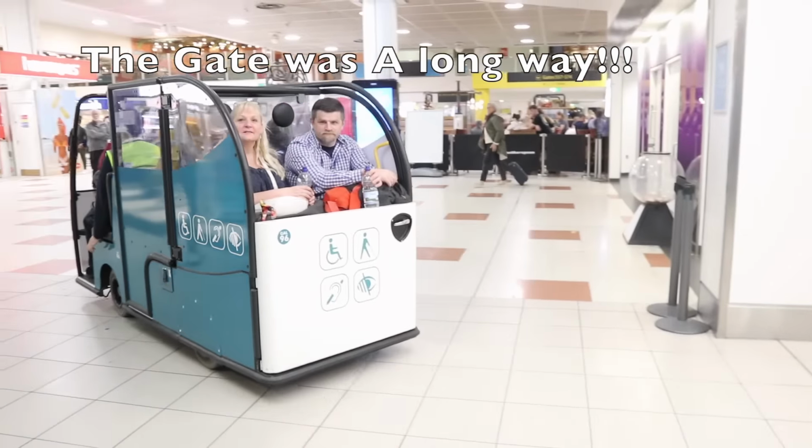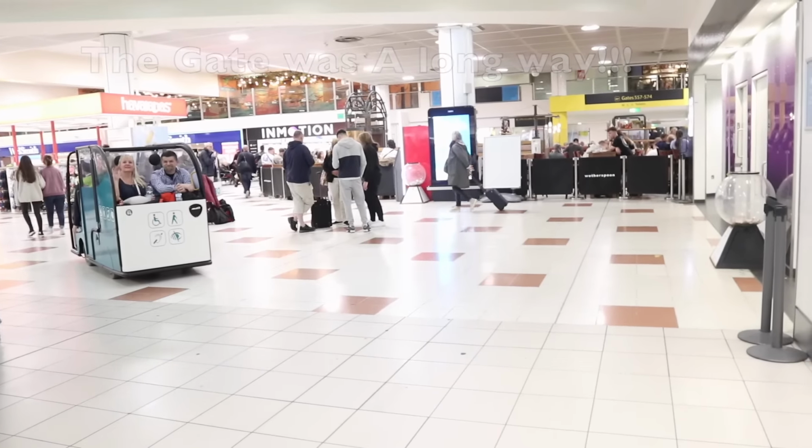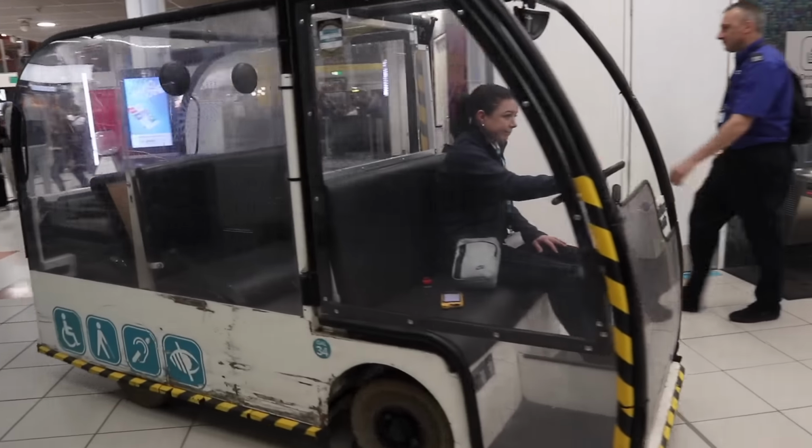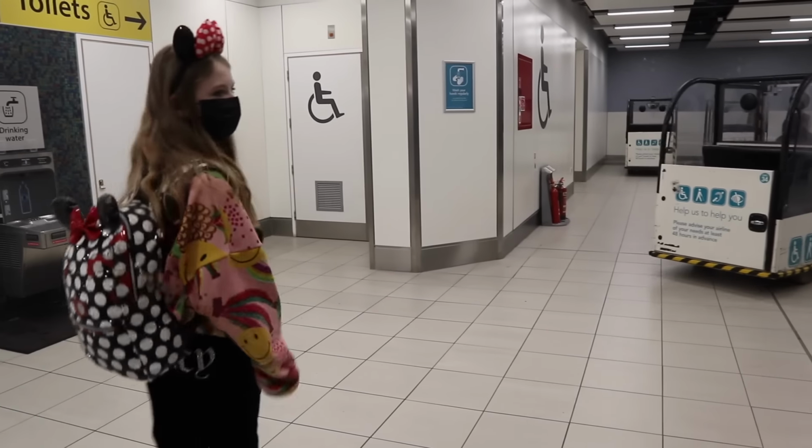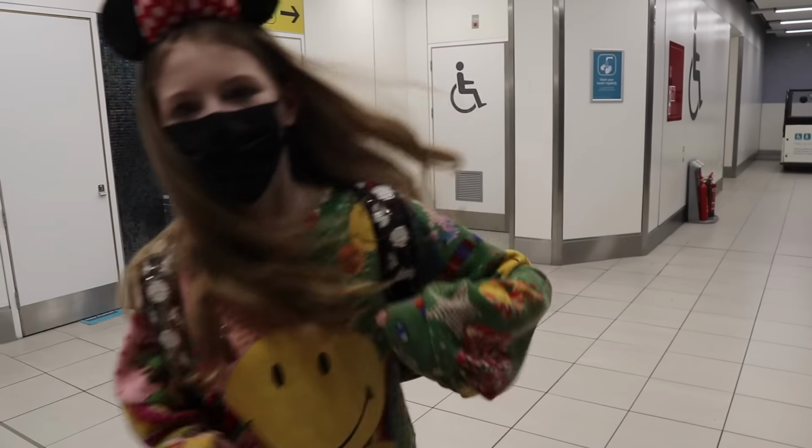These little buggies that you can see are for people who have walking disabilities or for whatever reason can't walk to airplane gates. And if you've booked special assistance, you can specify if you need these.